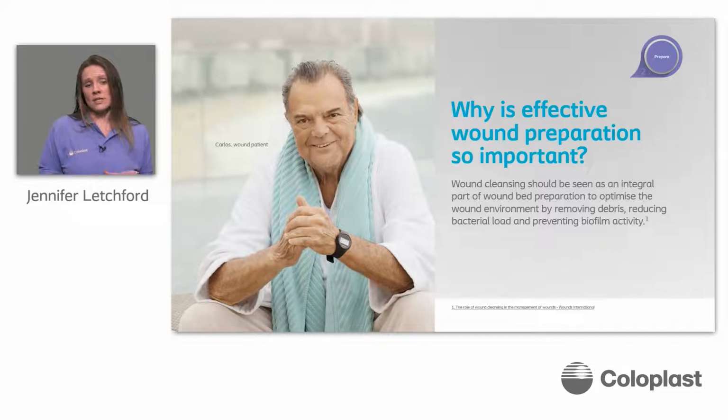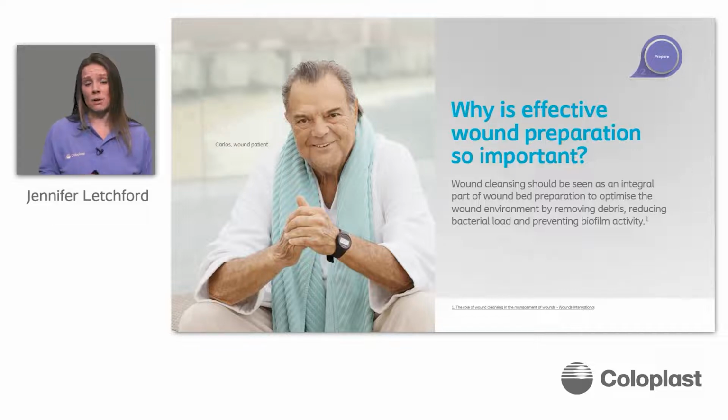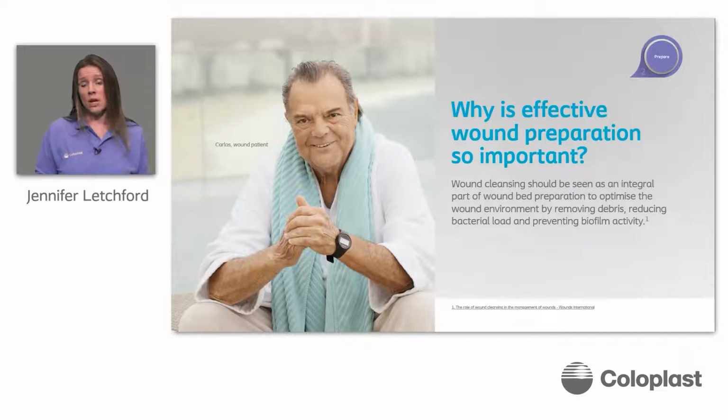So why is effective wound preparation so important for us? Well, the wound cleansing should be seen as an integral part of our wound preparation and wound management. We really want to try and optimise that wound environment by removing any debris or reducing the bacterial load and prevent that biofilm activity.